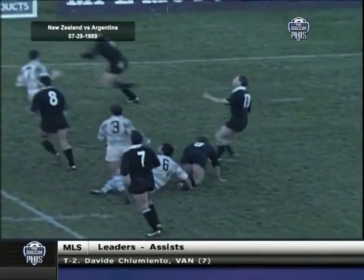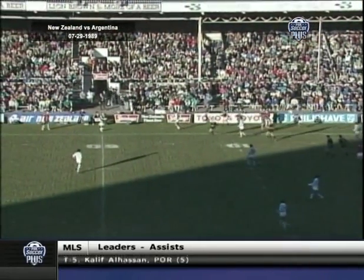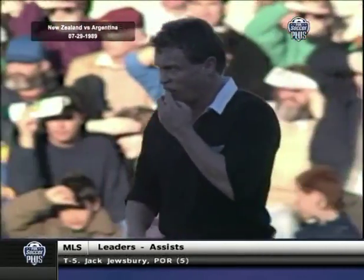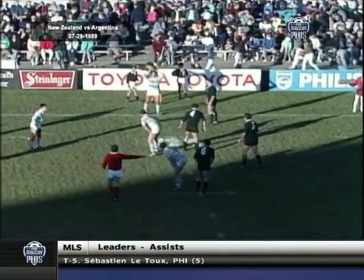Garreton through on Deans. Fox up in the air. That's playable. No, it's out. So 14 points today for Grant Fox. Last time he played here, he got 22, including equaling the world record for penalties in a test match at 6.